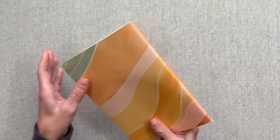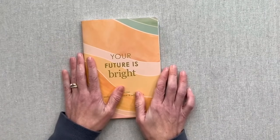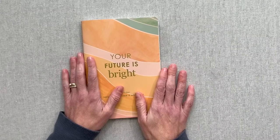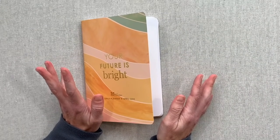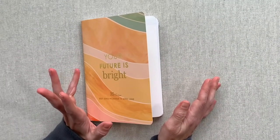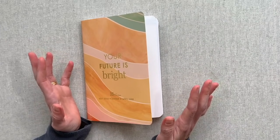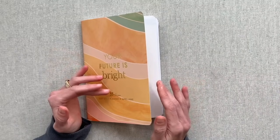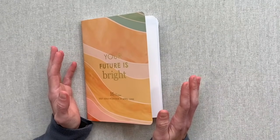All right, guys, that wraps up this extensive look at daily planners. Like I said, this was not all the daily planners I've ever reviewed, and I might have left out a really good one that I wanted to include, and I'll probably see it later. But I tried to pick out the ones that are my favorites and just the popular ones and compare them all here for you guys.